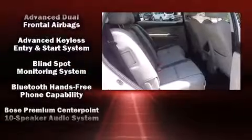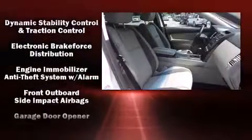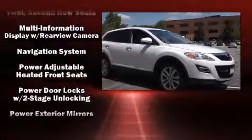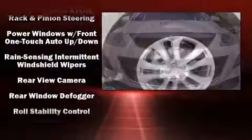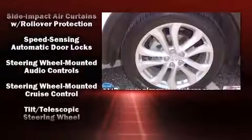Mazda also prioritized safety and security with features such as head curtain airbags, anti-whiplash front head restraints, a panic alarm, and four-wheel disc brakes with ABS. Electronic stability control stands out as a technologically savvy innovation, keeping you better connected to the road.